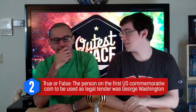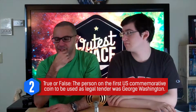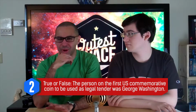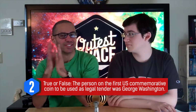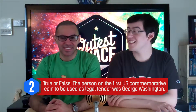Exactly. Not bull power. Now, is it true or false that the person on the first U.S. commemorative coin to be used as legal tender was George Washington? First person on a coin. I'd want to believe it would be George Washington. But why would you start with a quarter? And this is probably before the penny was around. I mean, before Lincoln was around. I'm going to say false. You're right. It is false.